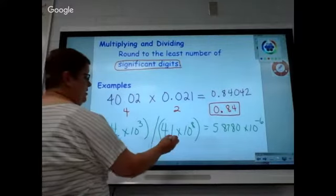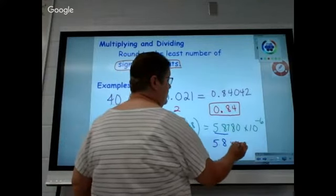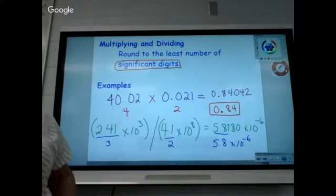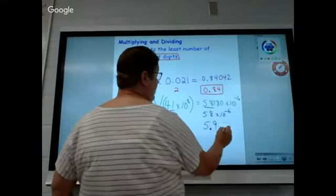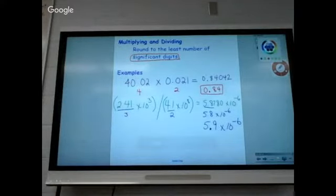Okay? How many significant digits here? 2. So what's the least number? So we're rounding this, so we only have 2. Now, y'all see how y'all just said 5.8 times 10 to the negative 6? That is fine. I will take 5.8 times 10 to the negative 6 every day of the week without a problem. But what should it be? 5.9. That 7 should round that 8 up to 5.9 times 10 to the negative 6. Okay, but I will take both. That's why I said a lot of people just don't round or can't round. I'm not sure which, but I am not going to get upset with you if you don't round. Okay? That's A-okay.